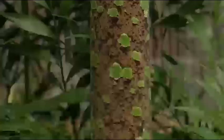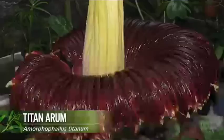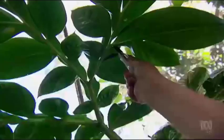Amorphophallus are a group of warm climate bulbs much sought after by collectors. Each species has different patterns on its stalk. The rare Titan arum from Sumatra produces the largest compound flower of any plant in the world. The short-lived bloom is renowned for its odour of rotting flesh. If you could show me how to propagate them, I'd love to see.